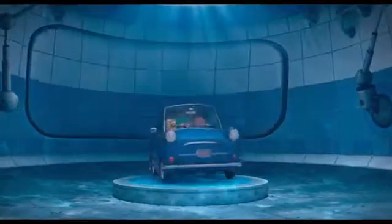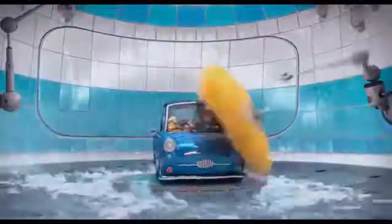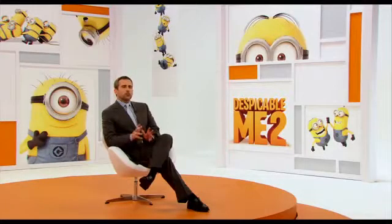But by far, some of the more challenging aspects of making Despicable Me 2 were the visual effects, such as the water scenes. I mean, it is harder to make fake 3D water than it is to make real water. H2O. Boom. You got real water.